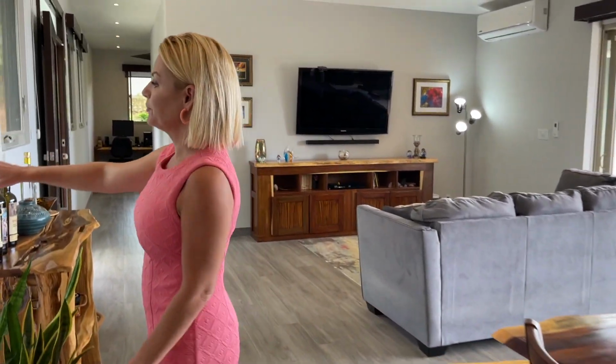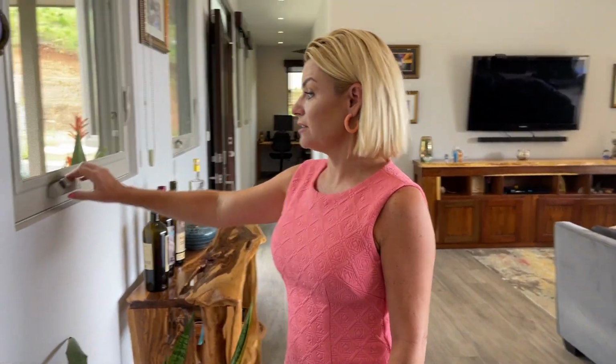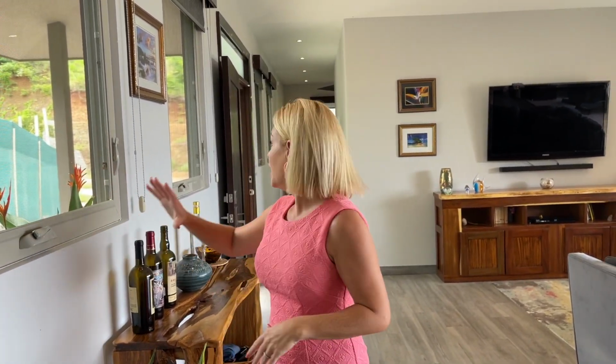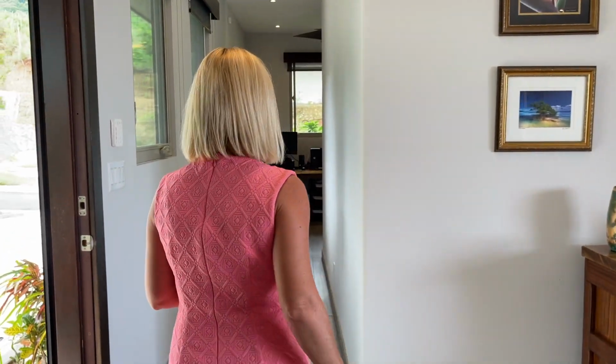Also want to point out, I don't see this in every home. I think it's the only home in the Dos Rios community that has these casement windows. So they crank out, and they're located all along this wall. What does that mean? It means you get great cross breezes, and the breezes here are always blowing. So that's another thing that's unique to this home, and I really, really love it. Right now there's not one AC on, and it's really nice and fresh.